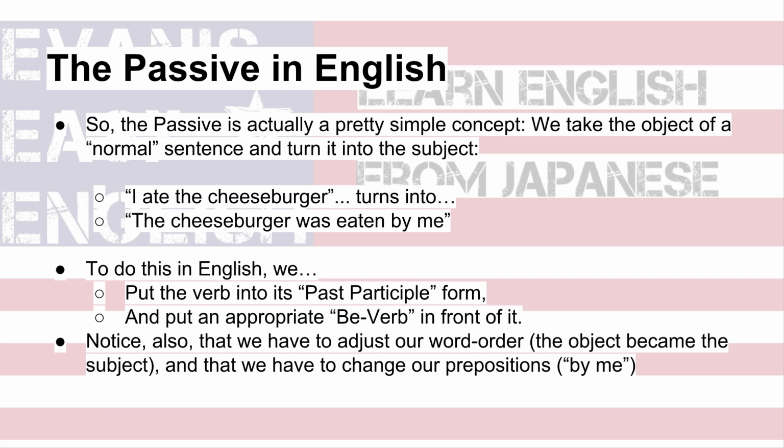English loves the passive. Very frequently, you're going to find yourself speaking in passive voice. The more and more you listen and try to analyze your own English, you're going to hear the passive voice coming out of you left and right.